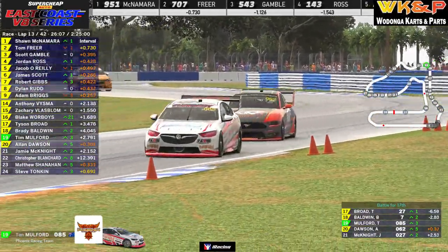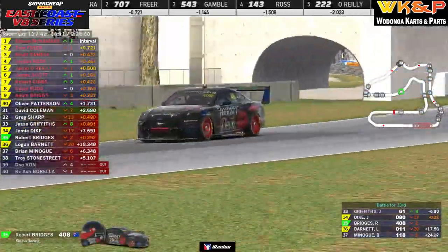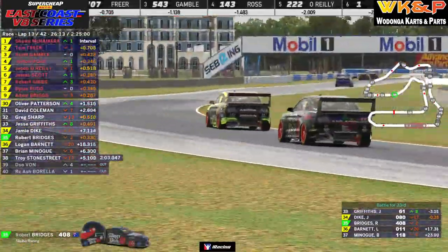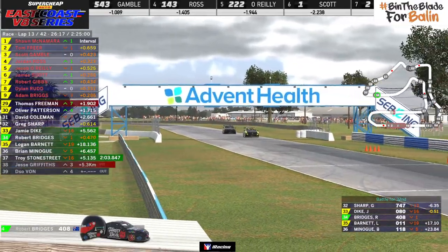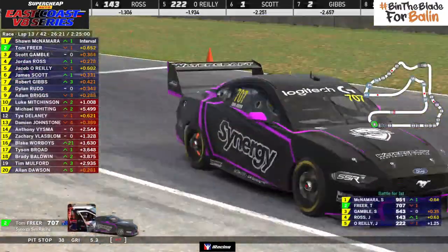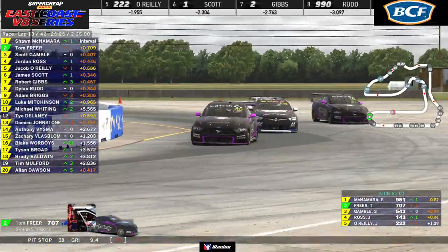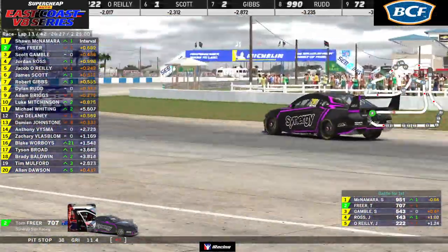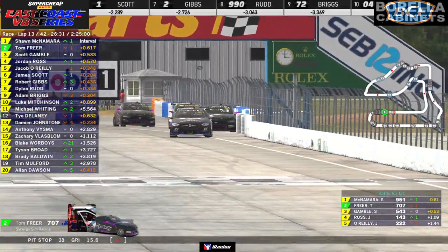So definitely a couple of little battle packs around the place. Robert Briggs and Jamie Dyke. Jamie getting past Robert. So definitely a few things going on. He's going to jump back up with that front pack again, because that's where the action is. One back to nine. Mitchison starting to close in on this group as well. So about to have the whole top 10 together.